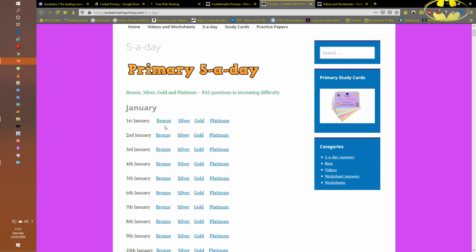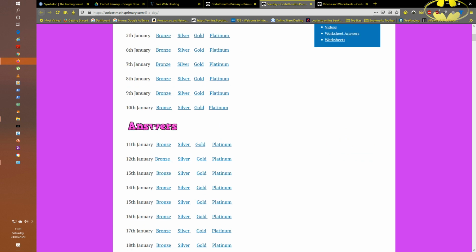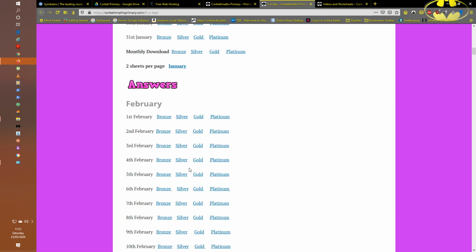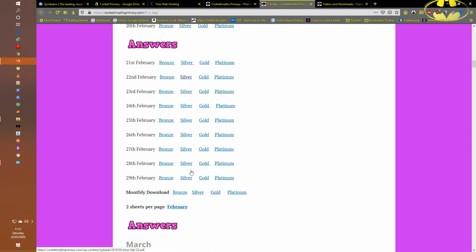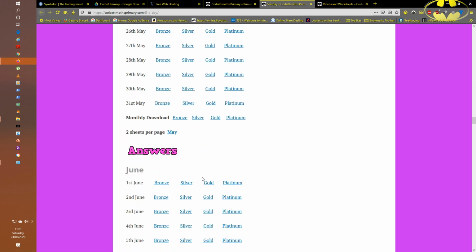I'll give you a look at the worksheets themselves in a bit, but let me just show you what you've got on this primary 5-a-day worksheet page. You've got all the worksheets, and again you've got the answer sheets to each of these 5-a-day worksheets. It's very good in the way it's laid out.